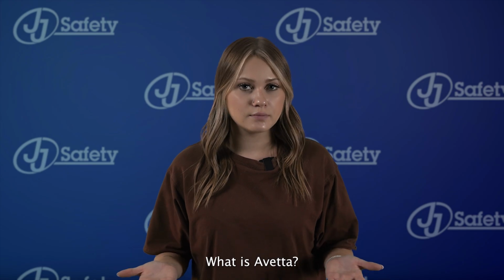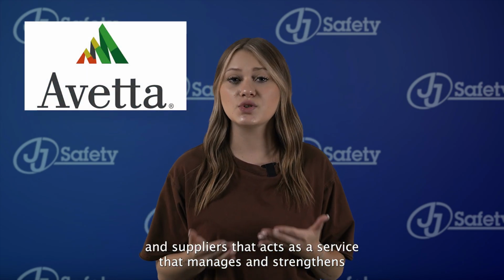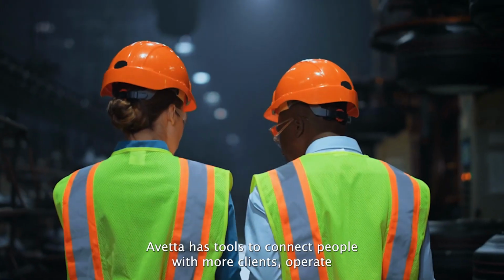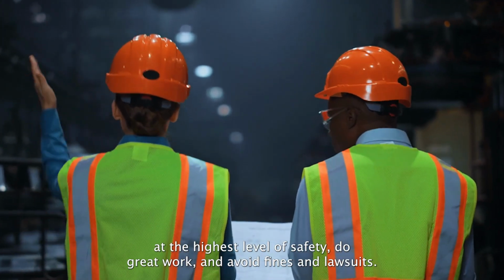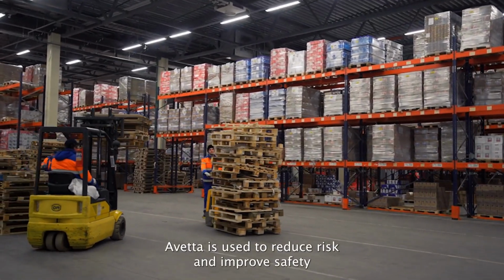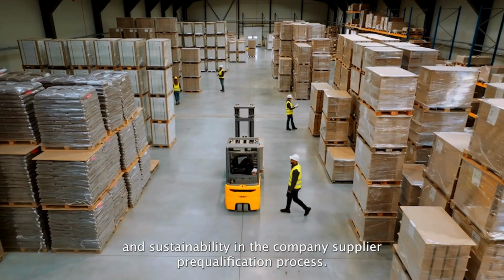What is Avetta? Avetta is a network for hiring clients and suppliers that acts as a service that manages and strengthens supply chains and a platform where it all comes together. Avetta has tools to connect people with more clients, operate at the highest level of safety, do great work, and avoid fines and lawsuits. Avetta is used to reduce risk and improve safety and sustainability in the company's supplier pre-qualification process.